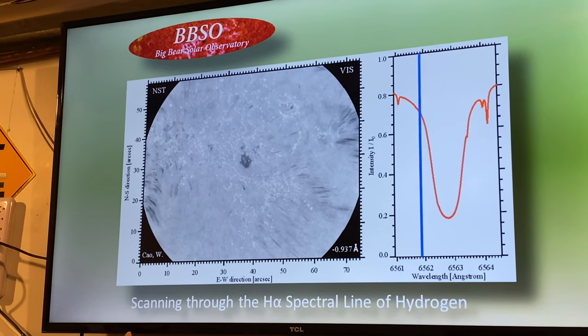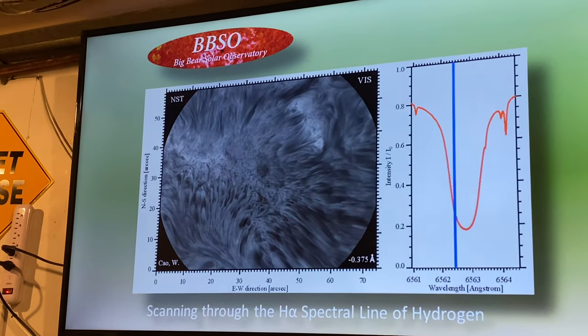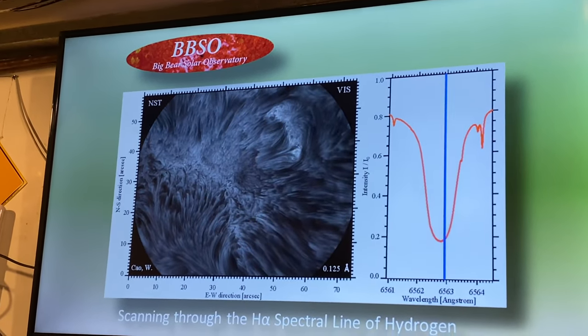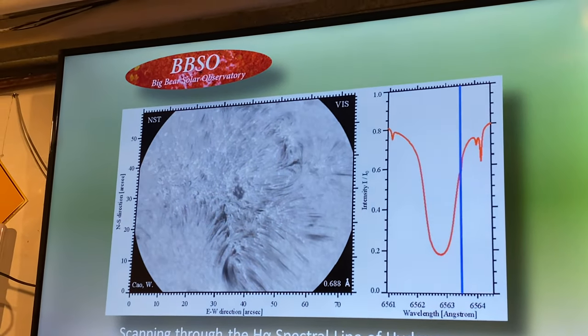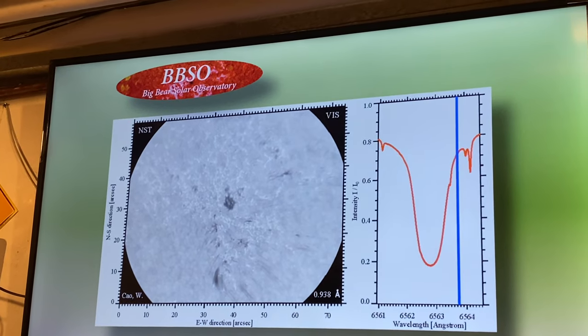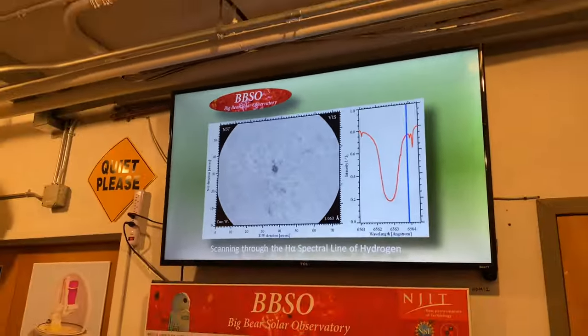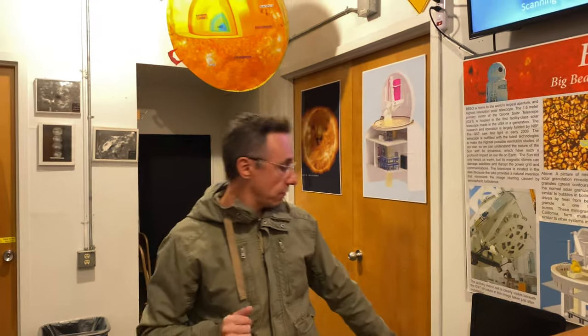So you can see some new features appearing as you move in. And then you get into line center here. It's beautiful. It's almost like a face. Move away, and we can see new features again appearing. And you can see jets. It can give you the speed of the jets moving towards you, away from you. So that's a lot of information that can be really useful for scientists.